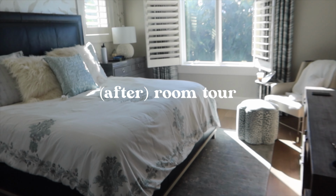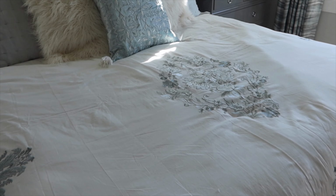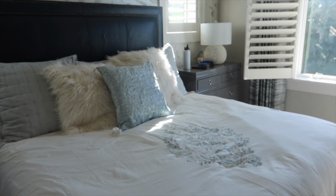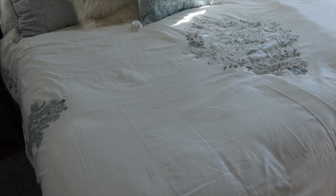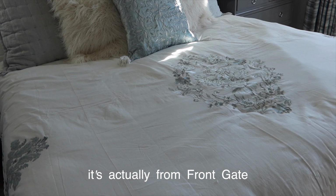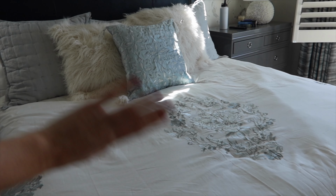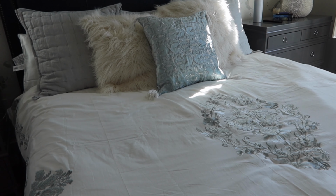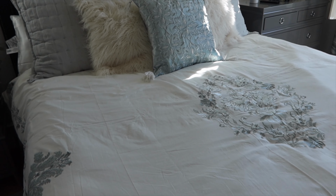Quick little overview. We'll start with the bed because I feel like this was probably not here. I forget the last time I filmed, but I think a lot of things are new. So the bedding I think is from, I wanna say PB Teen or Pottery Barn maybe. Kudos to my mom for pretty much picking out all the things in my room. She did a spectacular job, but I just wanted to show you guys.